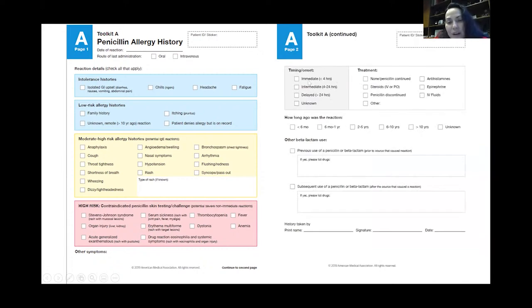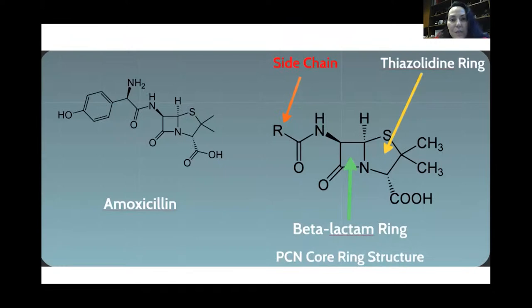And then it lets you get the gestalt of their treatment, their timing, how long ago the reaction was, and others. So this gives you a nice, very simple thing that you can either scan or adapt for your EMR to use to stratify these patients, and it makes taking the history relatively quick and simple.